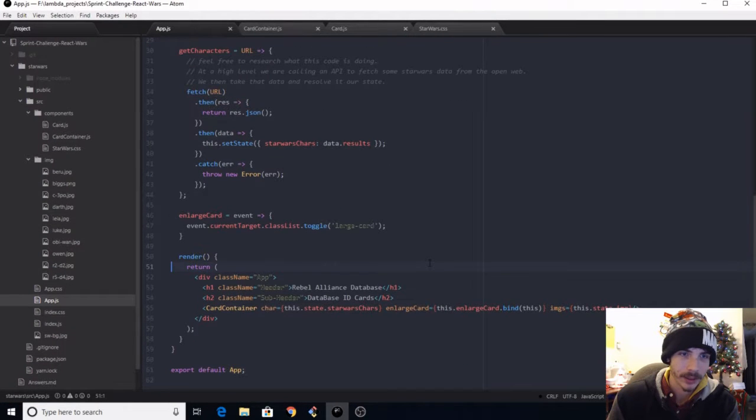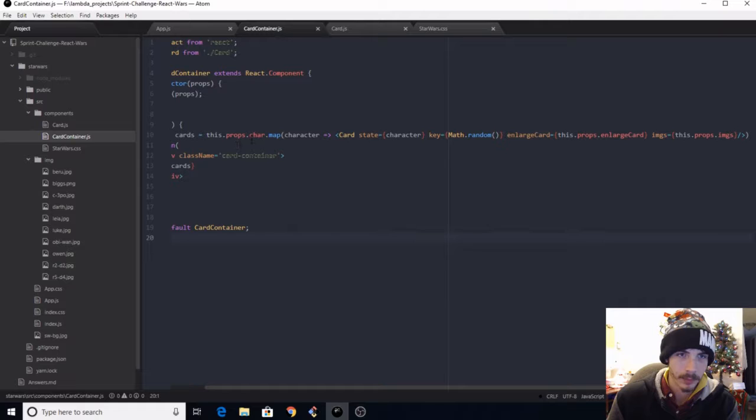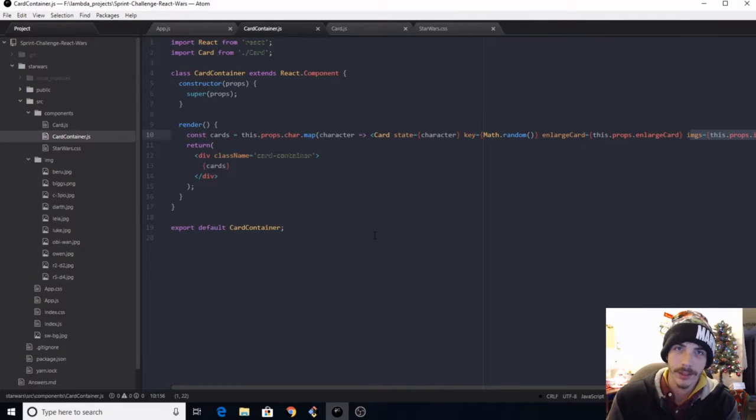I'll show you just a little bit of my code here. So you can see, like, to create the cards, I just go through and pull the character state data from the props, and I map that into this card component here where we set the state character, we pick a random key, we pass the enlarge card handler, and then we pass just all the images needed down to the card. So there's a small example of what I've been doing with React.